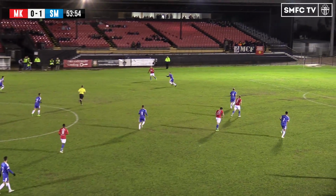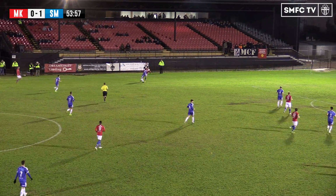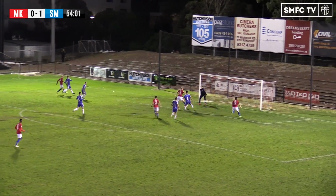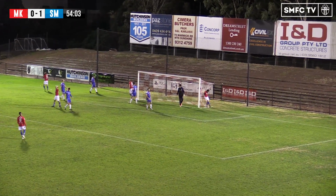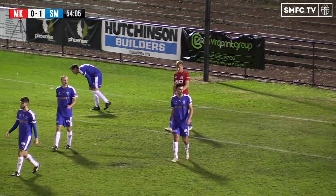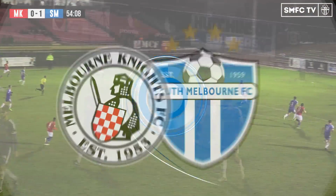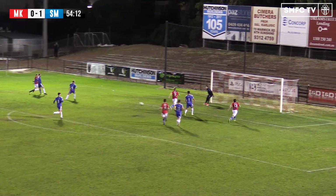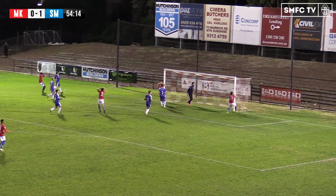Let's break from the preview, because Knights are on the attack. Dixon over on the left side loses Fascini, and now he's breaking into the box. Dixon crosses it in. Harris across the face. Glancing blow off the boot of Kim Harris, and Cahill arriving at the far post. Couldn't get a touch, but really it's Harris's miss that leaves Melbourne Knights frustrated on the end of another promising move.